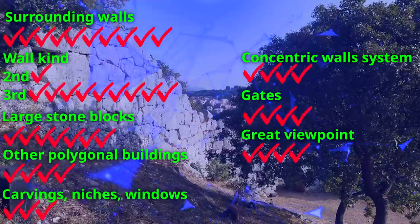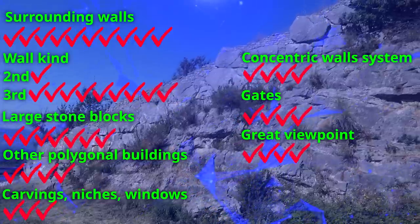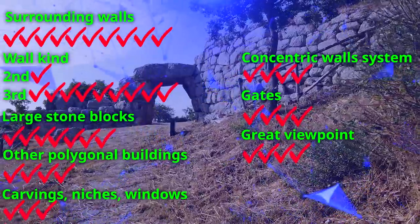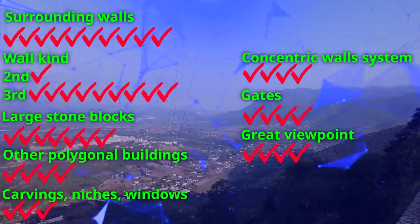Every new site confirms what has been observed before. Again, churches over polygonal bases, multiple wall systems, impressive gates, integration into later constructions, and amazing views.